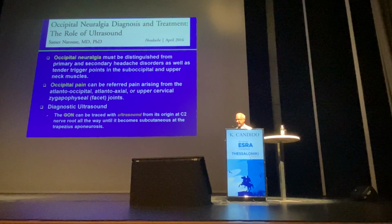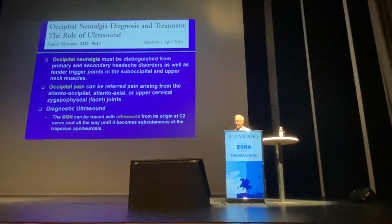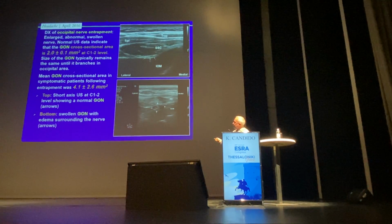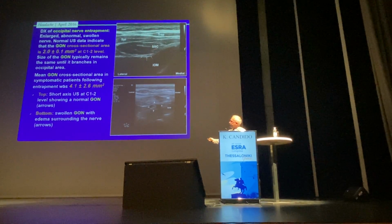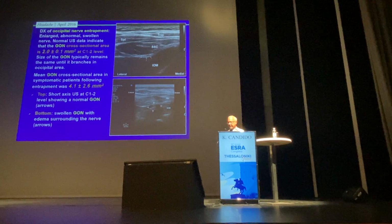because you can see the greater occipital nerve all the way from its origin at C2 until it becomes subcutaneous at the trapezius aponeurosis. The normal diameter of the nerve is 2.0 millimeters, and individuals who have some type of compressive neuropathy can show swelling and edema of the nerve up to double its size. So here's actually GON at 4.1 millimeters plus or minus 2.6.